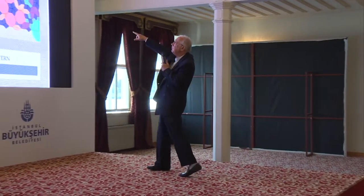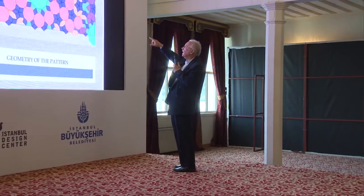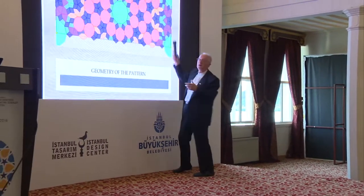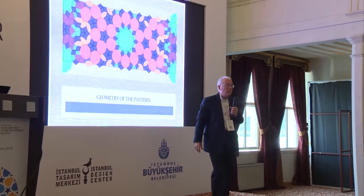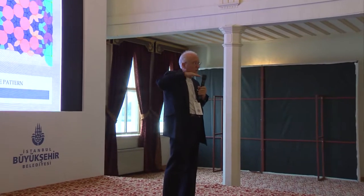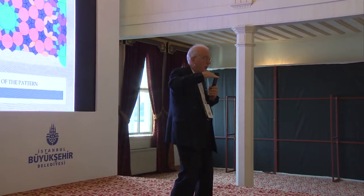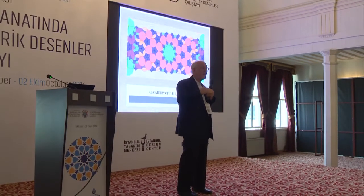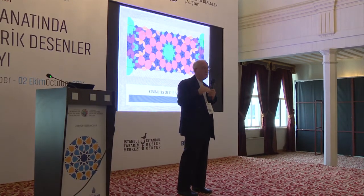Even the central part is really very regular. But this part here, it was the difficult part. Why? Because you have to fit to the symmetry line, okay? And you cannot mess up this part. Symmetry line must be symmetry line.